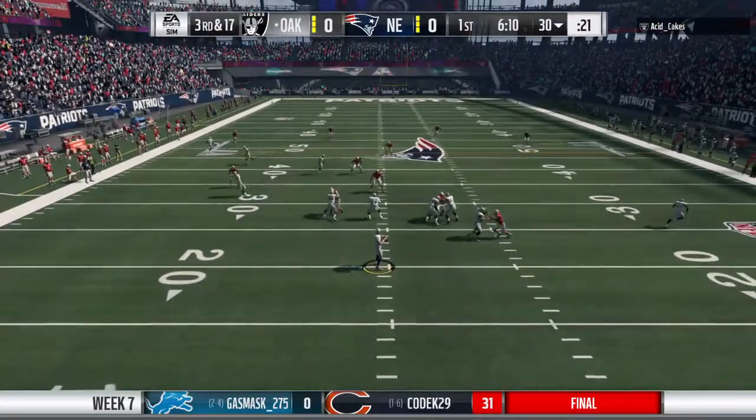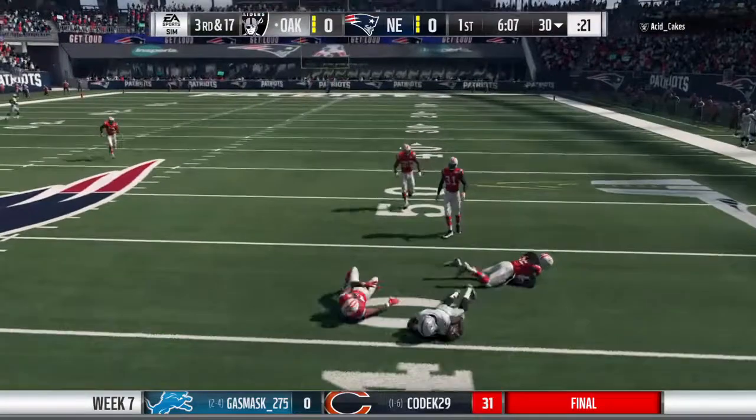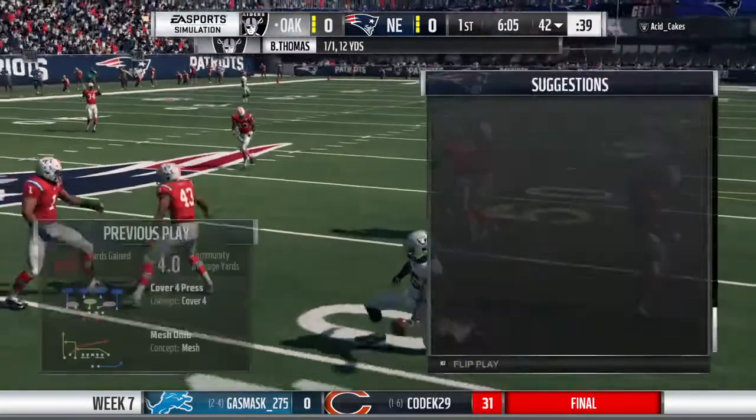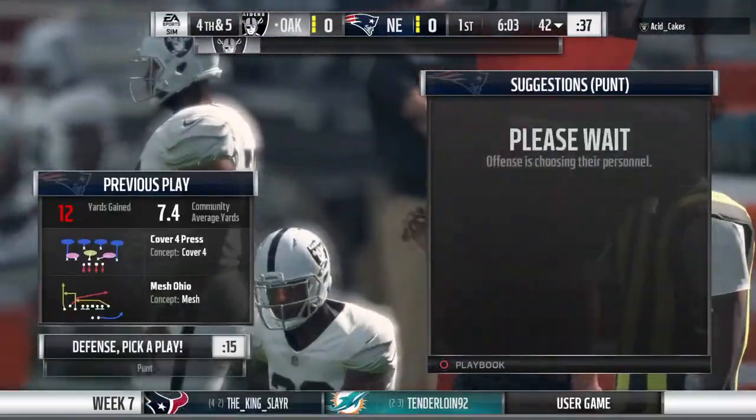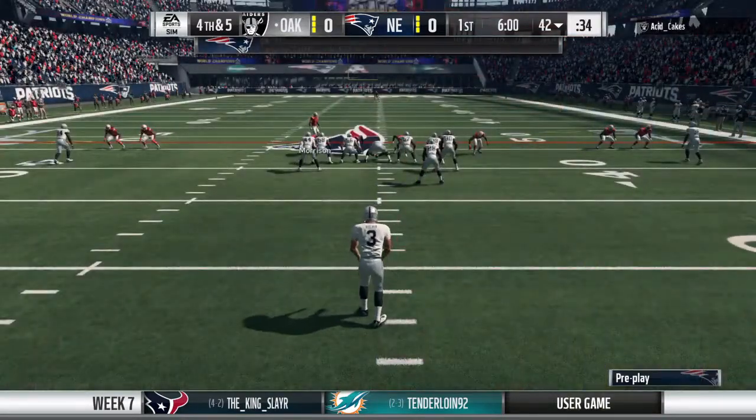Here's Thomas. And he finds a man with a crossing route. And to the 42-yard line here and brought down there. It'll be a gain of 12, but it will also lead to fourth down.